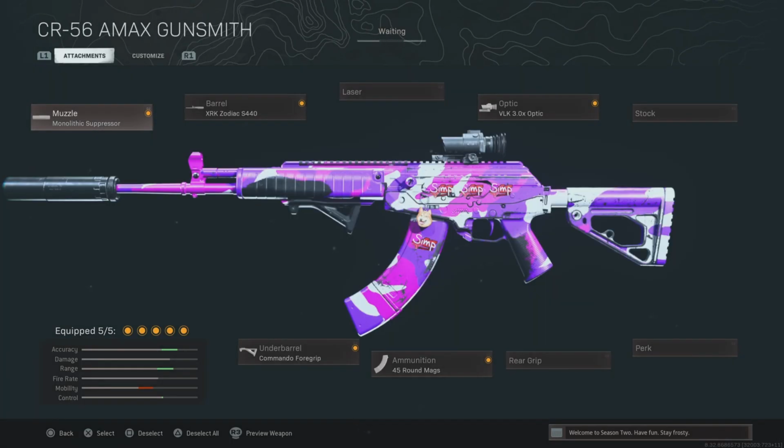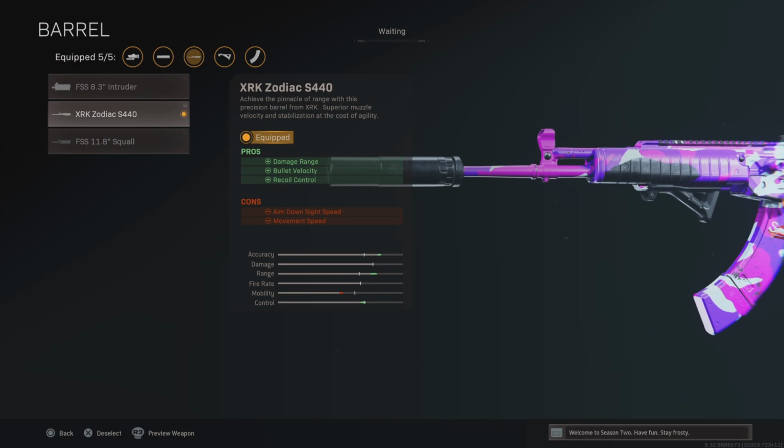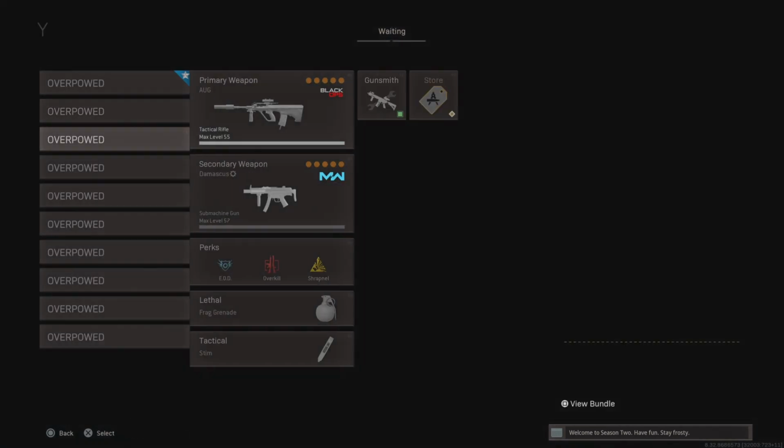Next up, we got the Cr56 Amax. Once again, we have the monolithic suppressor, commando foregrip, 43 round magazine, the Ytlukeyy 3x optic, so pretty much the same attachments here. Biggest mag, commando, monolithic, Ytlukeyy, and then we have the Zodiac barrel for the increased damage range, recoil control, and bullet velocity.